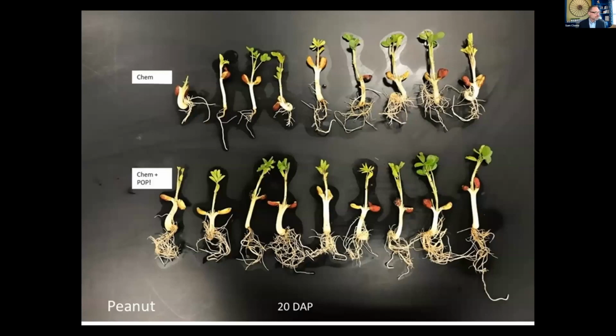Here we have peanuts. Peanuts do carry quite a heavy dose of fungicides to protect them. And with peanuts, you want them out of the ground so fast, like most crops, but peanuts do well when they lap as fast as possible, when there's no dirt between the peanuts. And so we believe the POP will go a long way to promoting lapping of the peanuts. You can see the difference of the peanuts when POP is applied as a seed treatment.